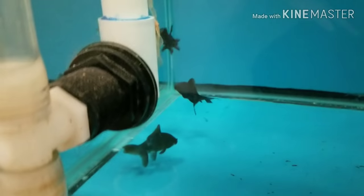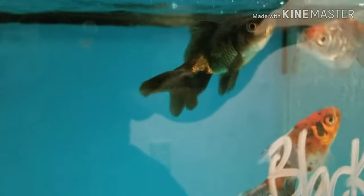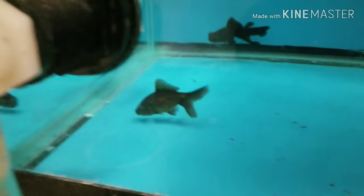The albinos are spoken for. Here are the fancy goldfish, calico ryukins, and black moors at about the 3-inch size. These calicos are really, really nice. Black moors as well.